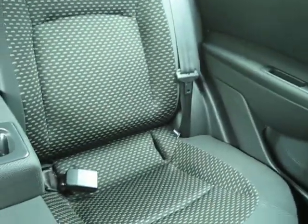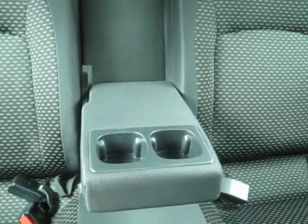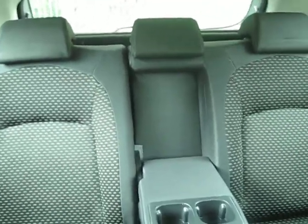You've got Isofix points in the back if you want to plug your babies in, and this very natty little armrest with some cup holders. They're split rear seats with a 60-40% split, so you can just sit in that side and have these sides down, or you can sit over here and have this side down. It's entirely up to you. And there's 3x3-point seat belts. You can see that just up there.